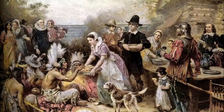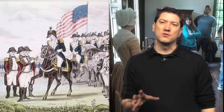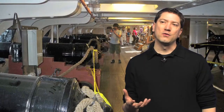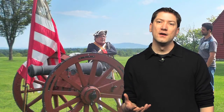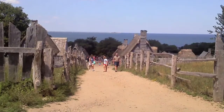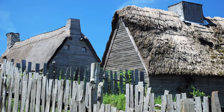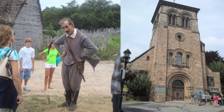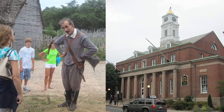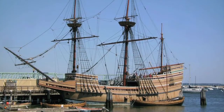How I envisioned this was a one-week course that would introduce students to the first 200 years of American history, to try to pack that all in by going to what I think are the most important sites in New York and Massachusetts. So some of the sites we go to include Plymouth in Massachusetts, the site of the first English colony in New England. We go to where Plymouth actually is today, the actual city of Plymouth. We venture to a replica of the Mayflower.